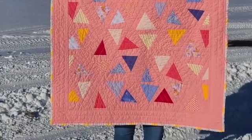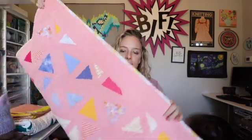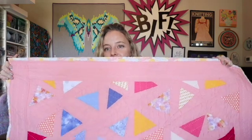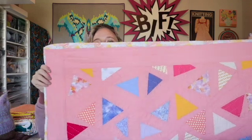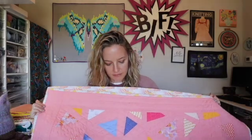I really liked it, but it was smaller than I wanted a baby quilt to be. Some are really small, and I just feel like you don't get use out of it as long. If it's a little bigger, then you can do lots more with it. Also, when I finished it, it didn't look as cohesive as I wanted. See, this is a flower here, the purple. I think I used too many different fabrics for the background, so the purple flowers didn't pop out like I wanted. So it's perfectly fine.